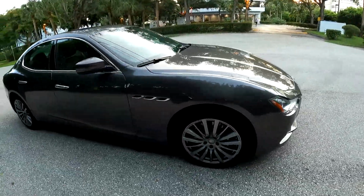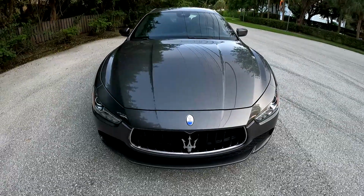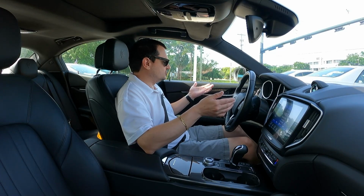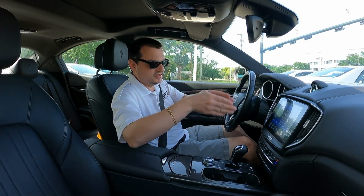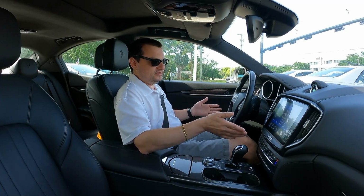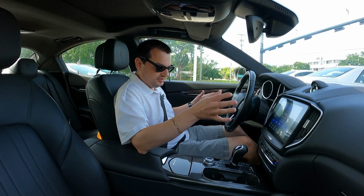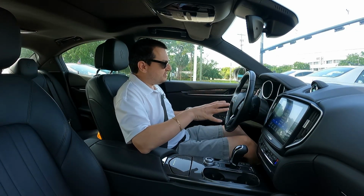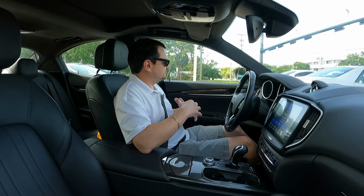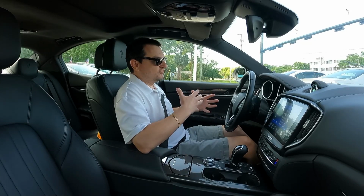Here's the other thing: for close to $100,000, you don't get any of the tech. Not that I personally care about any of this technology, but there's no blind spot monitoring. The reverse camera doesn't even have the lines to guide you. I mean, it's just ridiculous. It's like a highly pixelated 80s graphic. It is unbelievable how cheap everything in this car is, and I truly don't understand why people are actually attracted to these cars, because I don't feel special.